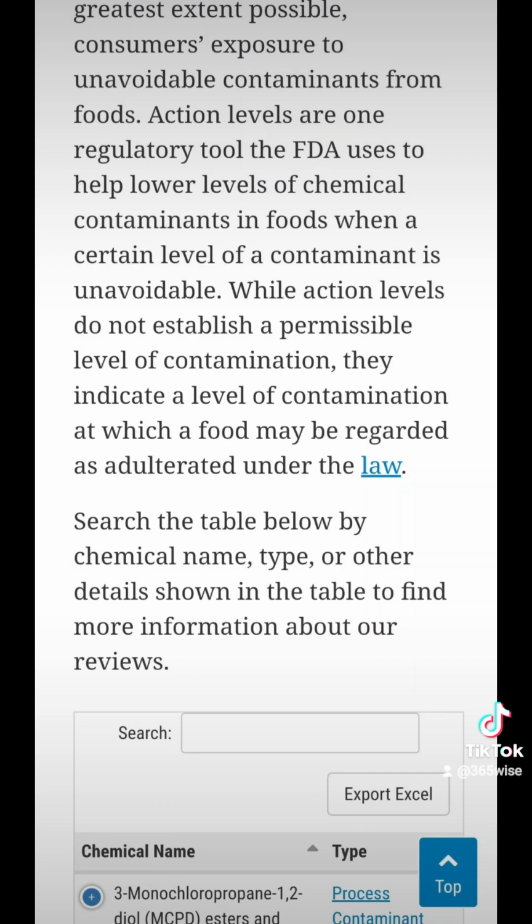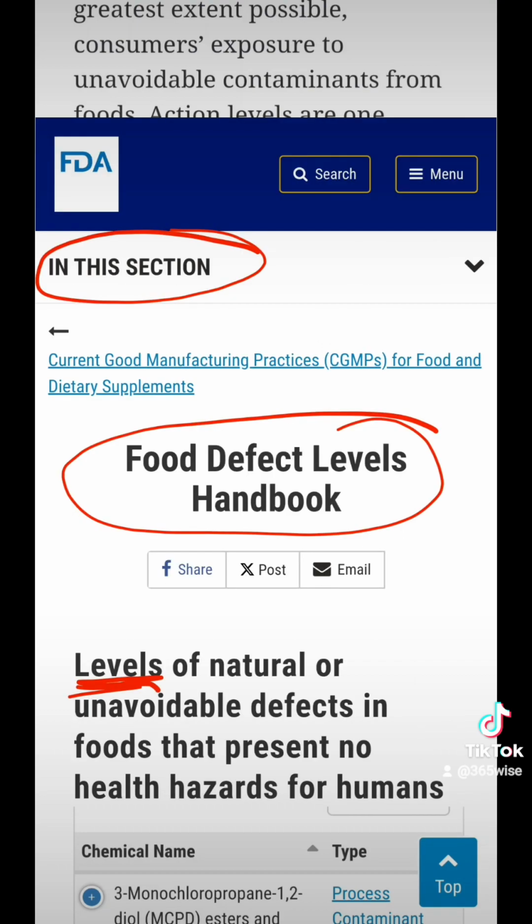While action levels do not establish a permissible level of contamination, you need to also research what are permissible levels of contaminants, right? Which contaminants are unavoidable? How do they establish these parameters and these guidelines, right? So this is something that I'm just introducing to you, but I think your further research should be on all of the things that I stated before. The external stakeholders, who are they? How are they able to give information to the FDA? What are the permissible levels of contaminants? How do they measure that?